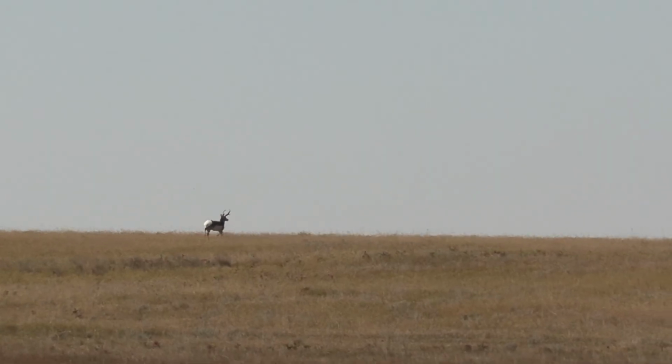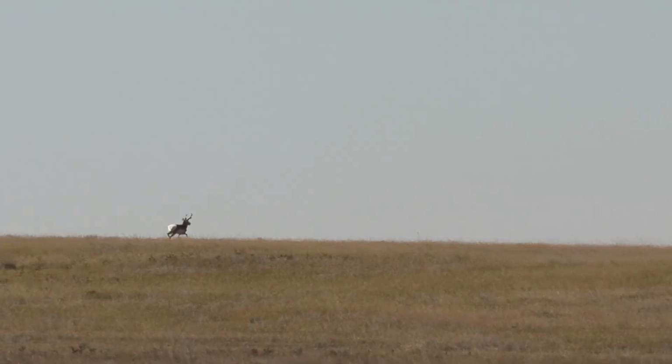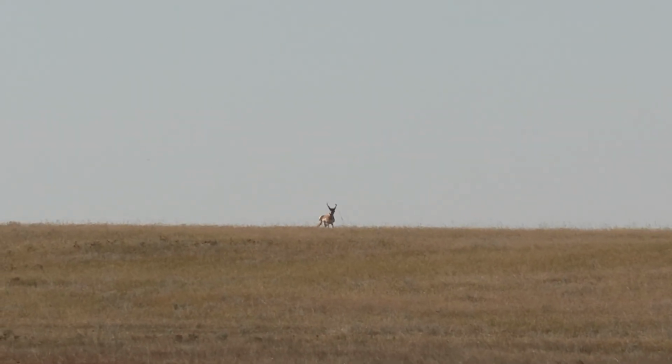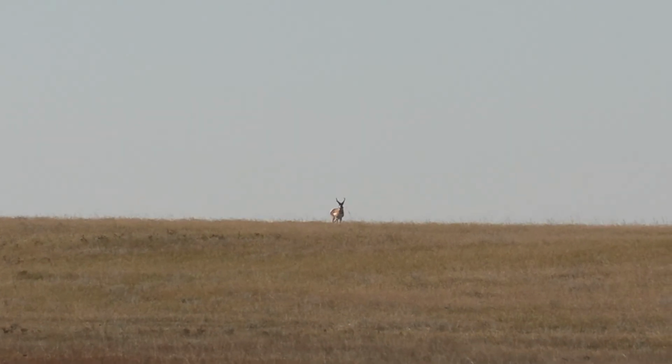Good sign. We've seen 2 decent bucks, and we've only driven maybe 4 or 5 miles in the area where I thought there was going to be some antelope. So it's just getting to be around noon now. So who knows what else the day will hold. But yeah, he's just up top that ridge now. He's keeping a pretty close eye on us.